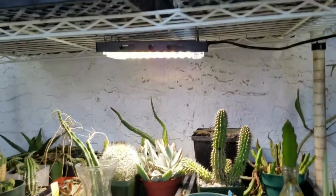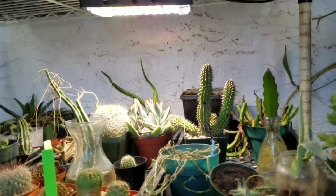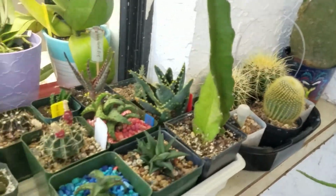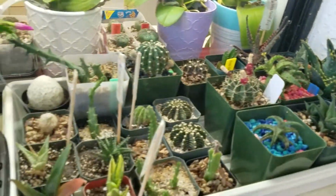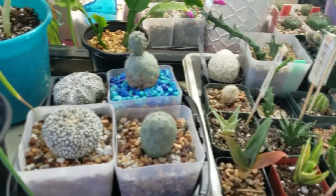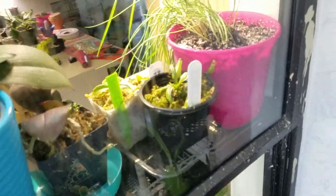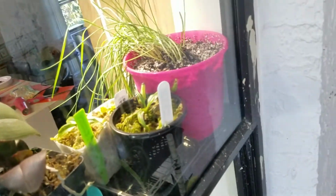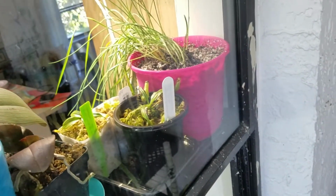And we've got a light for these cactuses down in here. A quick view of the window shelf that's over here. And I forgot to mention, but up here we've got some new Nepenthes that I'm acclimating on the top shelf of the kitchen window.